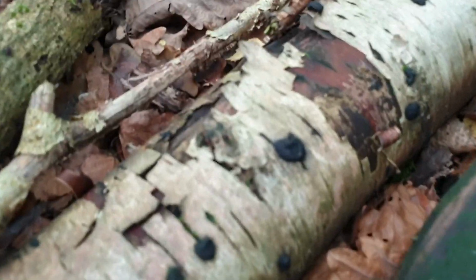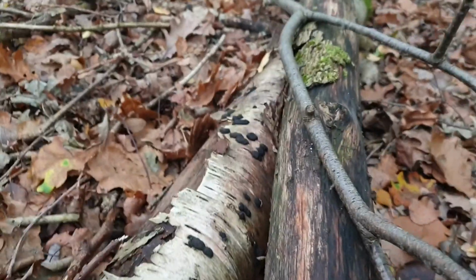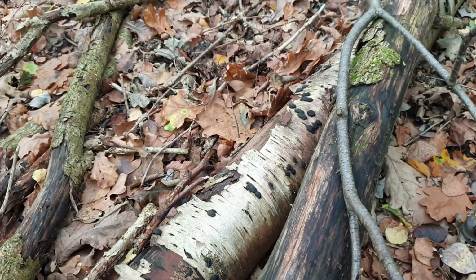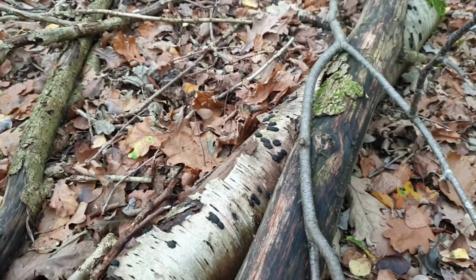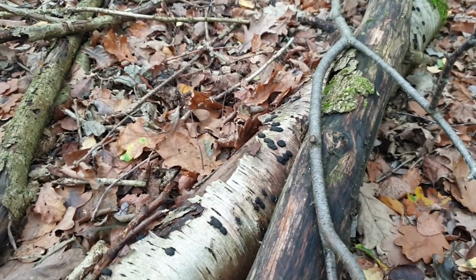Birch Woodwart. Named after a guy called Jack Rogers. It's called Jack Rogersella. Did he name it himself? I think it's considered bad practice to name something after yourself. That's what I thought. I wouldn't name a woodwart after myself, personally.